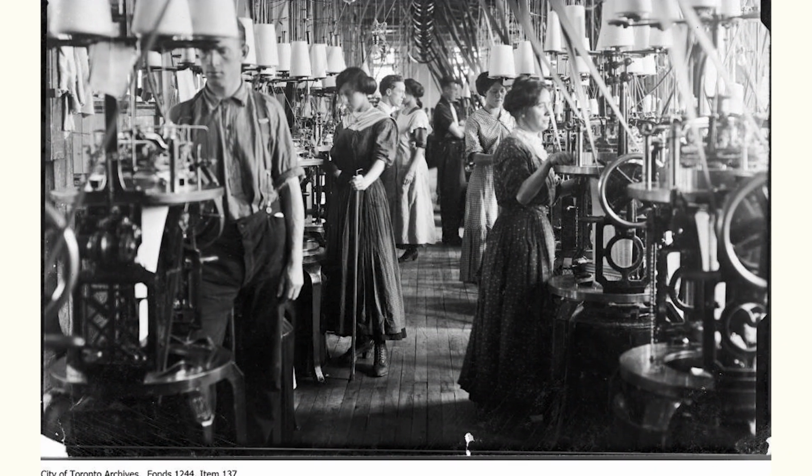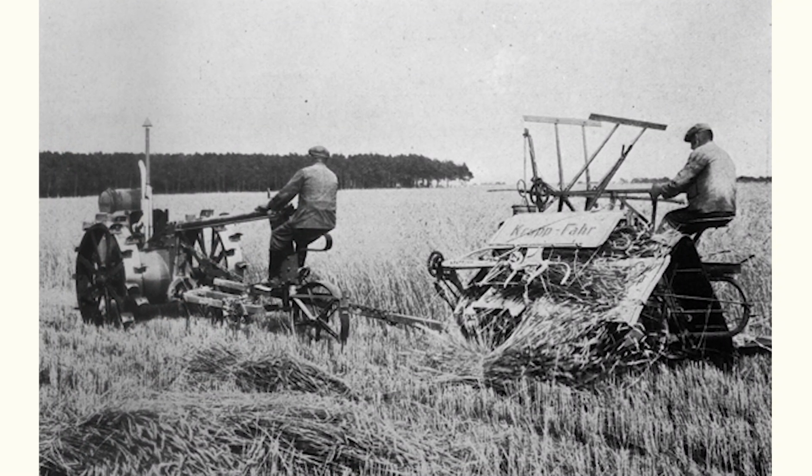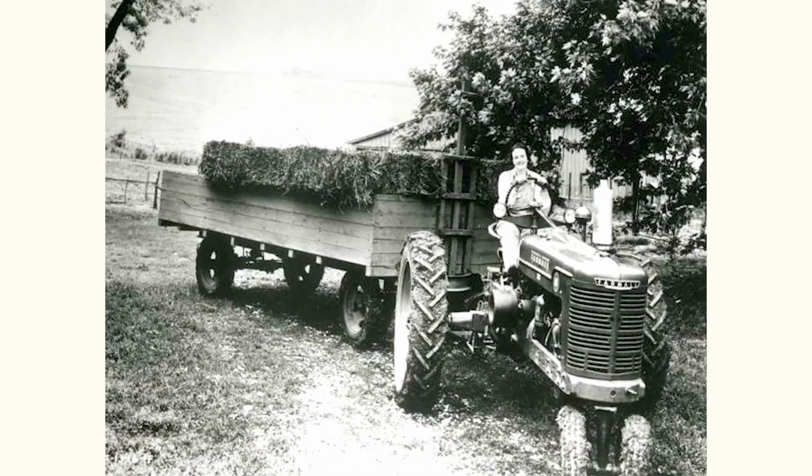They began mass-producing synthetic fertilizers, flooding farms with a new promise: faster growth, bigger yields, and less effort. But in the process, something else quietly disappeared.